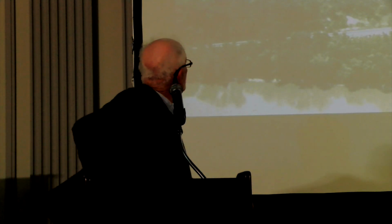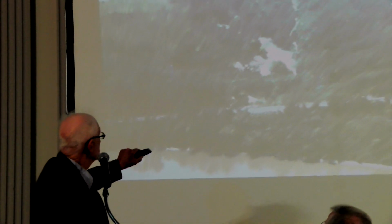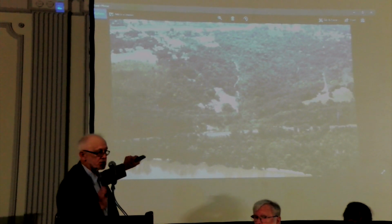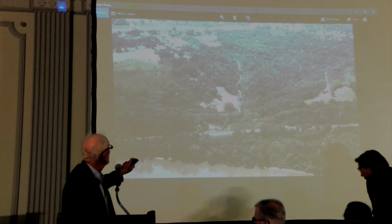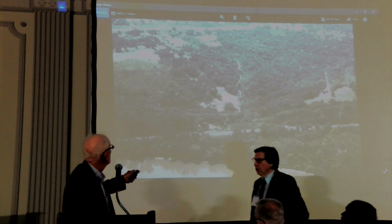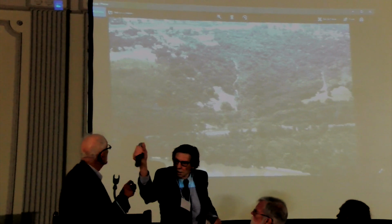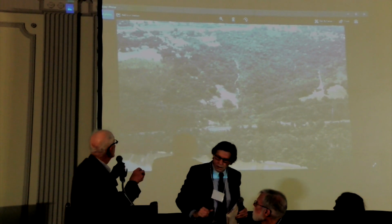This is a general aerial view of the site. What you can see is the Missouri. At the very bottom, you can see the banks of the Missouri River, the railroad track just south of that, and the general area of our excavations was in this area right here.